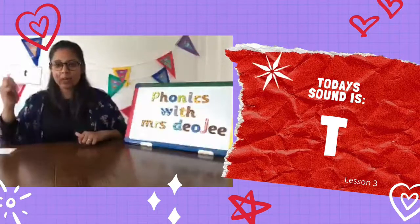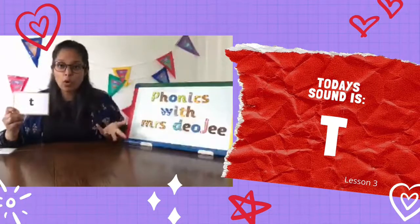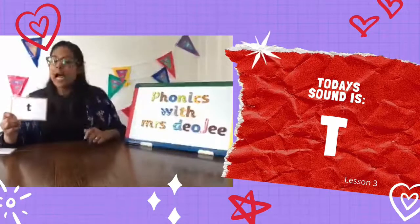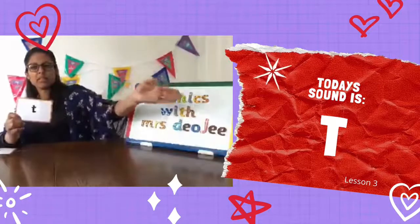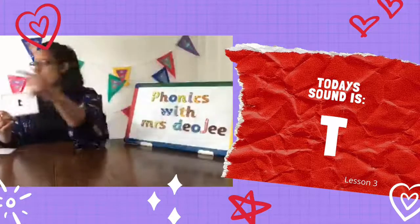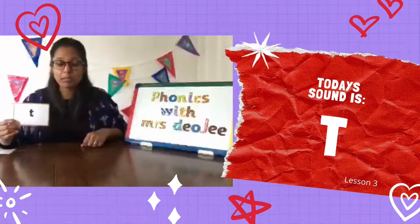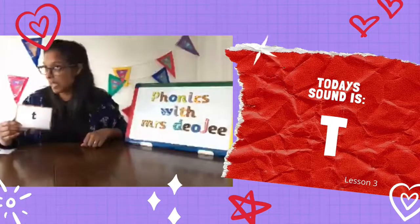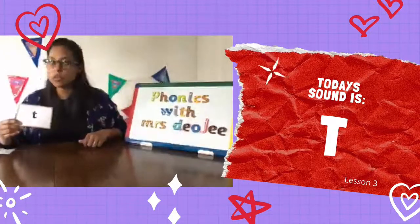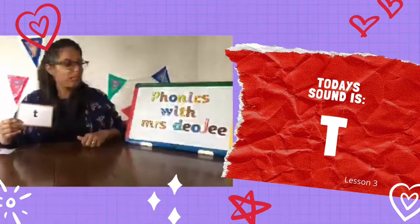Fantastic. Now the action for our phoneme is as if you are watching a tennis match. Have you ever played tennis? With tennis, there's two people playing, but the ball is going back and forth and back and forth. So in this action, you need to be pretending you're at a tennis match and you are watching the ball going back and forth. Ooh, whoopsies, back and forth and back and forth. Off we go.